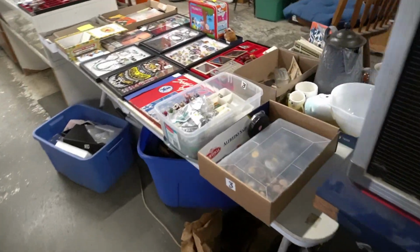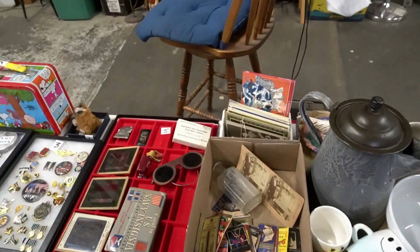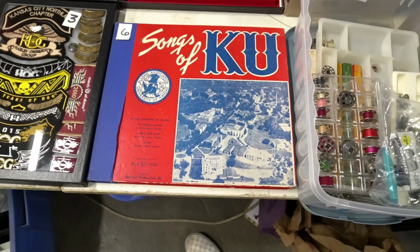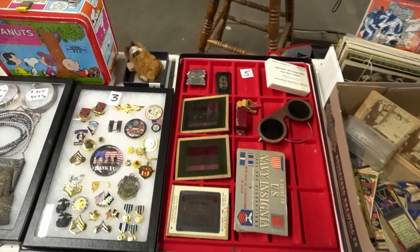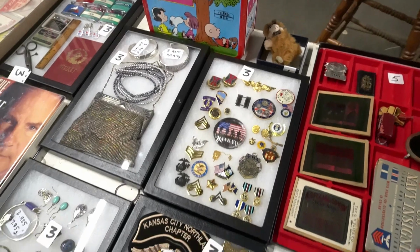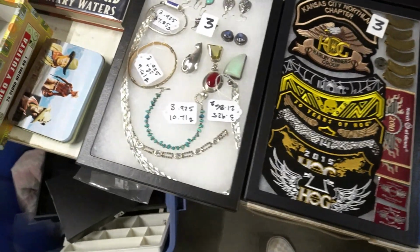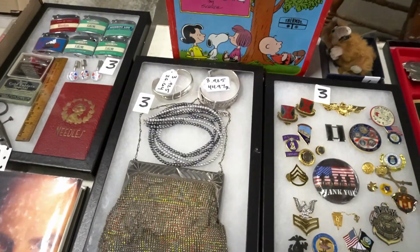Let's see. I've got some buttons and some enamelware, some old matchbooks, some postcards, and all sorts of stuff here. Songs of KU. More military stuff, like motorcycle patches, maybe some motorcycle club stuff in there, sterling jewelry and more in there. Those big sterling cuffs are nice.